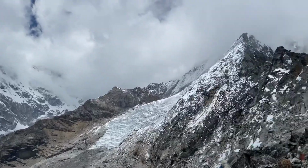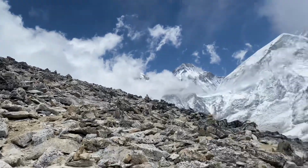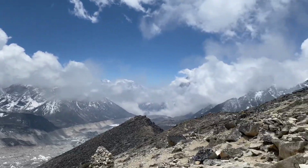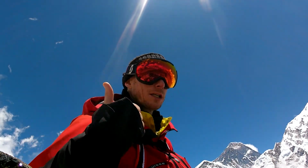So this is the last of my acclimatization hikes. After this, I'm going to climb two 6,000 plus meter peaks in the Khumbu, Lobuche East and Island Peak, the latter being on the backside of the Lhotse Massif.